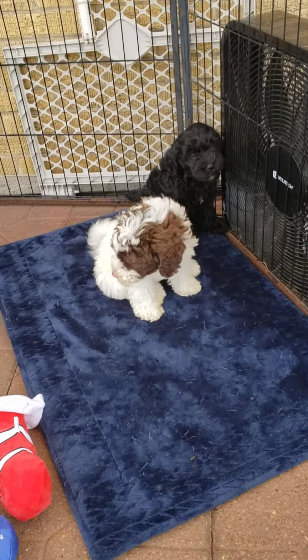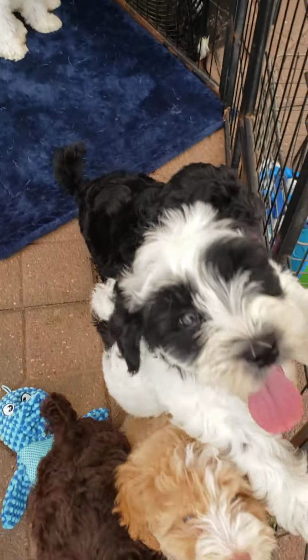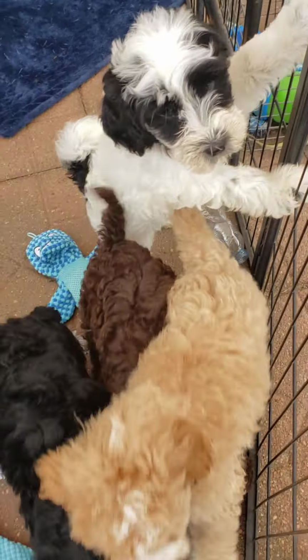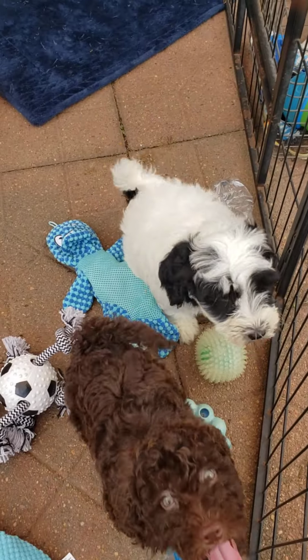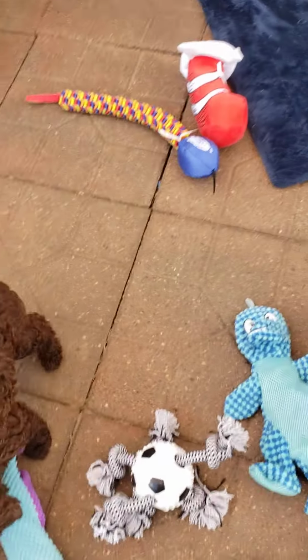Is that a sleepy bug I got over there? Is that a sleepy bug? Oh my goodness, we're being very talkative today, aren't we? I might get in there with them, guys, because they're all coming up against the gate, so it's kind of making it hard.